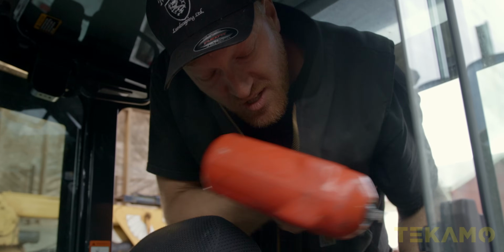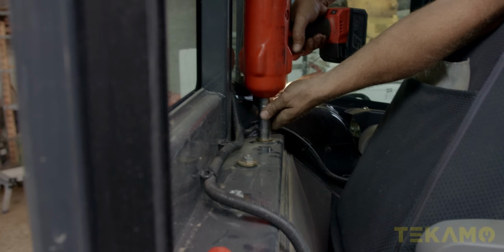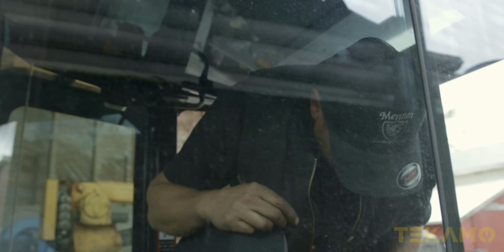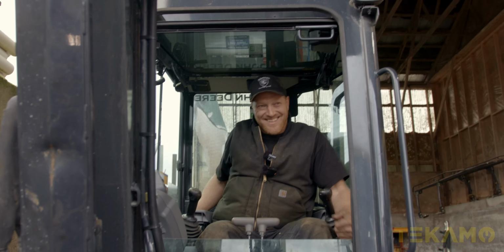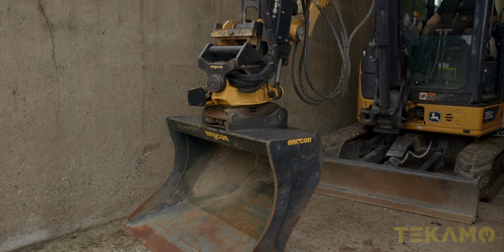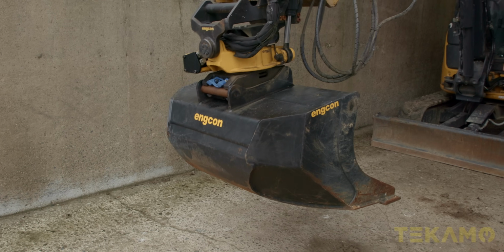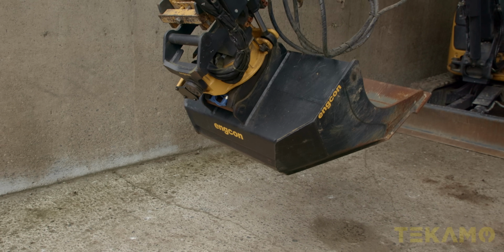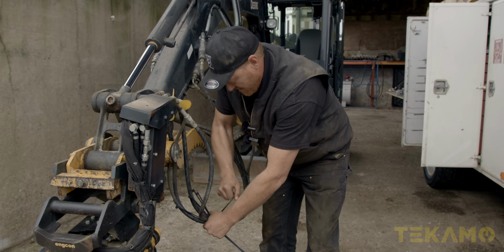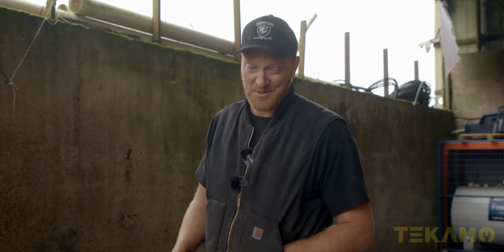Jesus. And that's why you don't use chrome sockets on impact guns. It wrecks the little holder. I'm out. That's Keith approved. Maybe I'm gonna zip tie, yeah. That looks a little nicer, doesn't it? Keith approved.